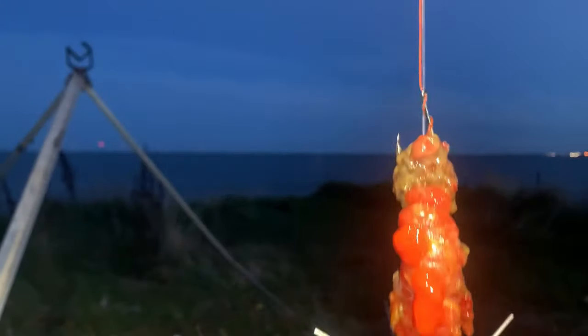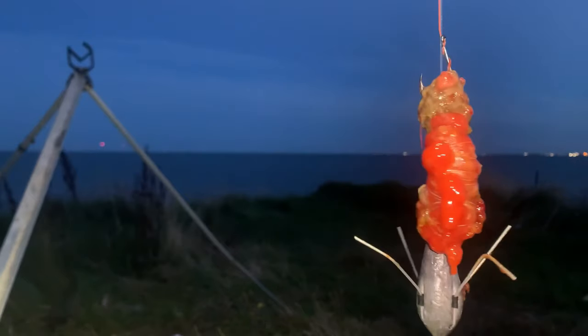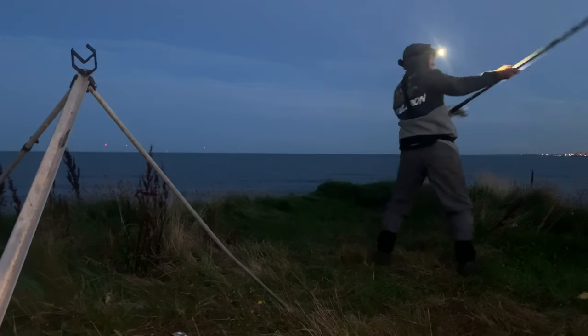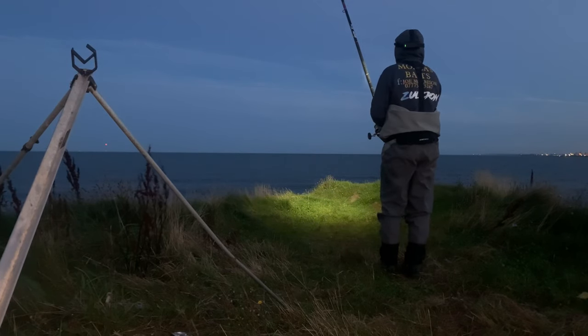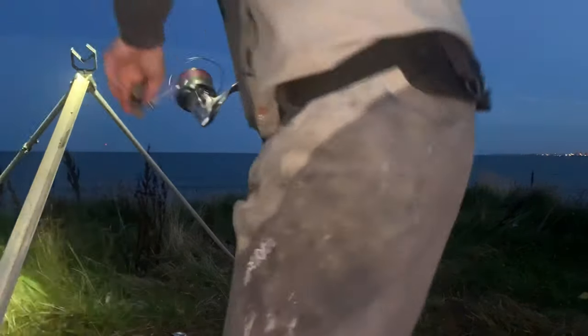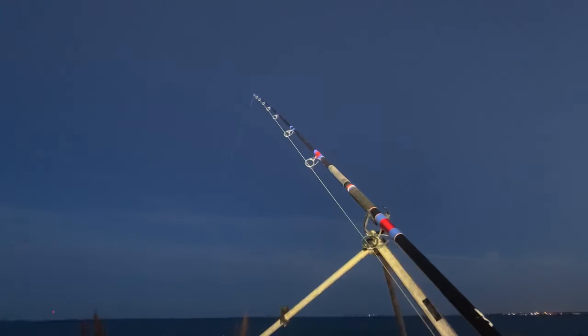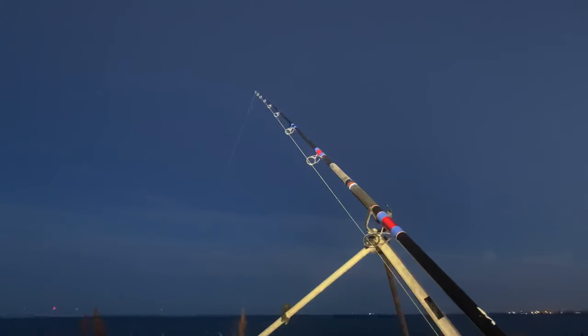Next baiting. Nice big cartwing and cart stick on the back. It's dripping all over, so I'm going to get it in the water before it melts all over. Nice. It's getting a couple of little rattles there now. See if you can pick it up on the camera. Something really small, unless it's a big fish just being inquisitive, but we will see.